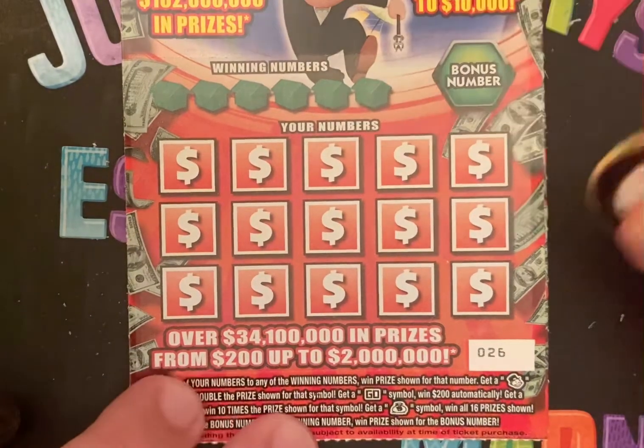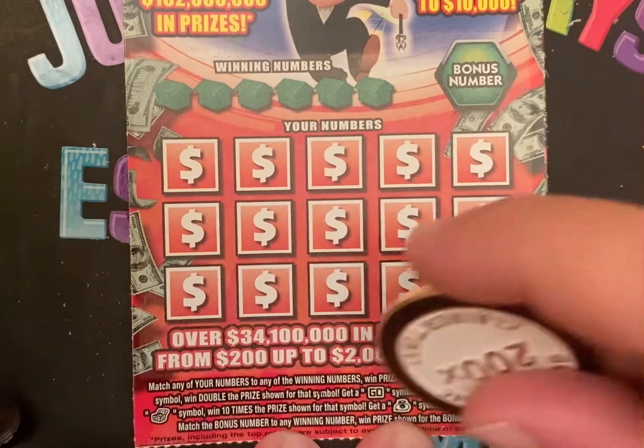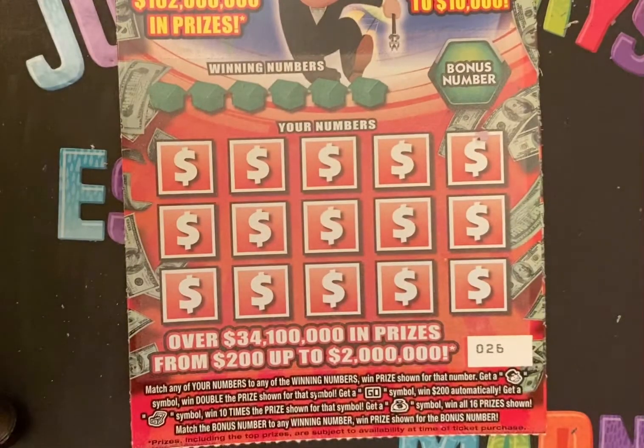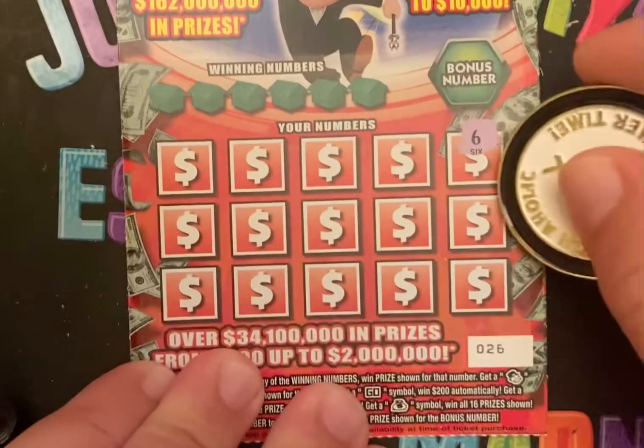All right, y'all already know what we're looking for. Symbols. Symbol, symbol, symbol. Smack it. Come on. Bam. Come on, money bag. Come on, money bag. Money bag, money bag.